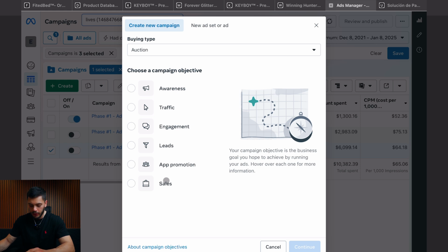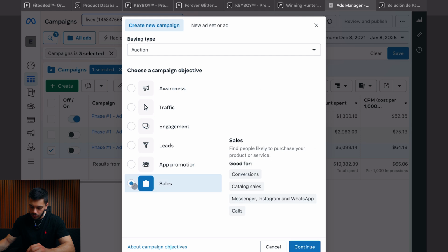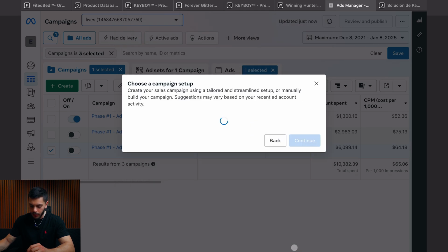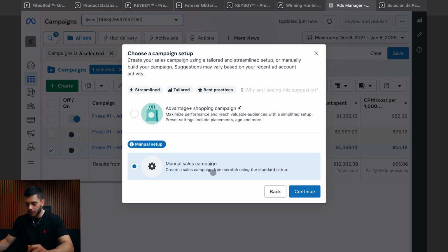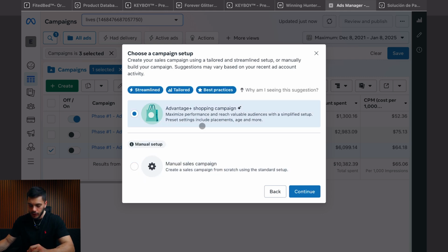All you have to do is click on create, and then click right here on sales. You click on continue. And whenever you get to this point, instead of setting up your manual campaign, you select this Advantage Shopping campaign. This is pretty much going to maximize the performance of your Facebook ads campaign, because you're literally telling Facebook that you want the algorithm to use all its capacity, all the machine learning possible to give you the best results.